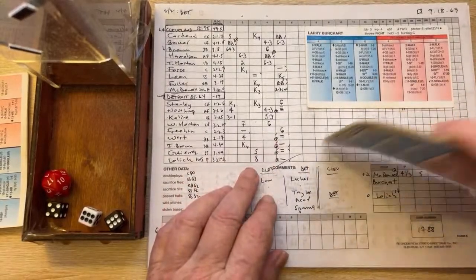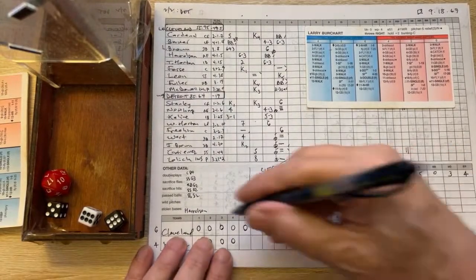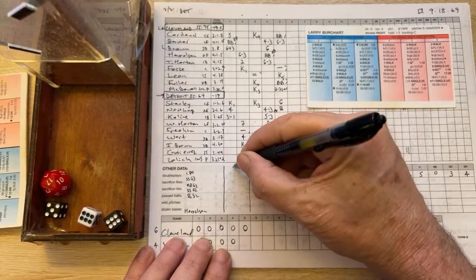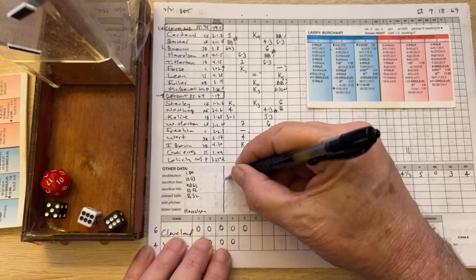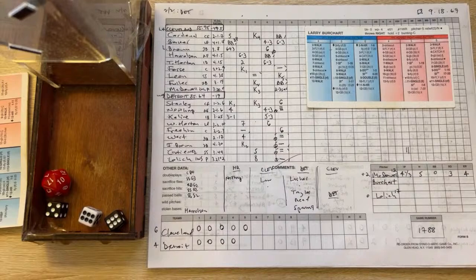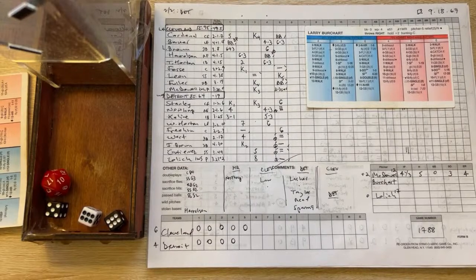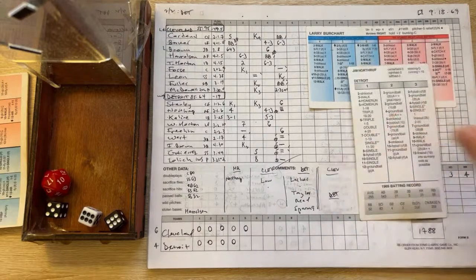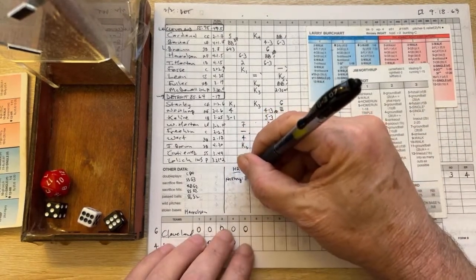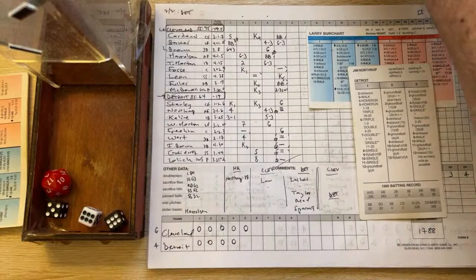Five runs in this inning, four of them charged to Sam. And that's Jimmy Northrup with the home run. Boy, he's been consistent all year long. For Jimmy, that is home run number 18. He had 25 in the real world, so he's just a bit behind. 25 home runs, that's pretty good.